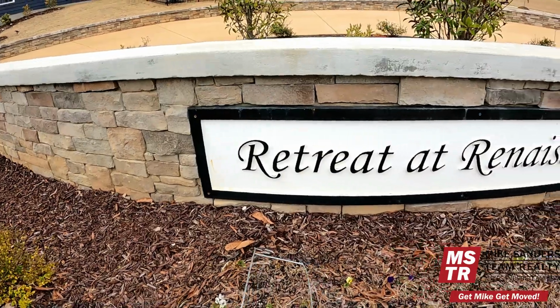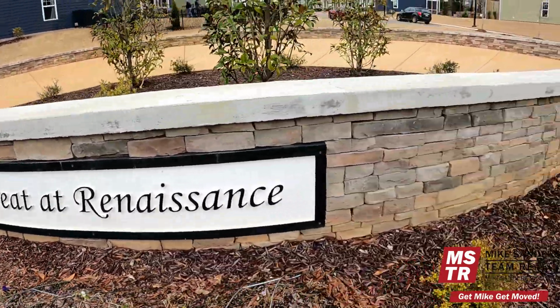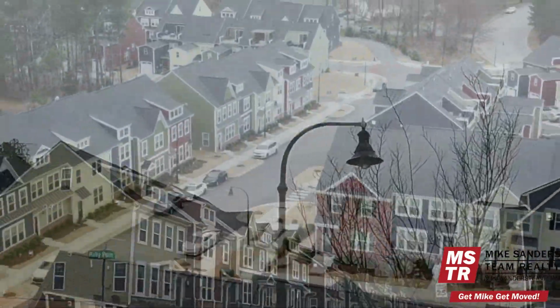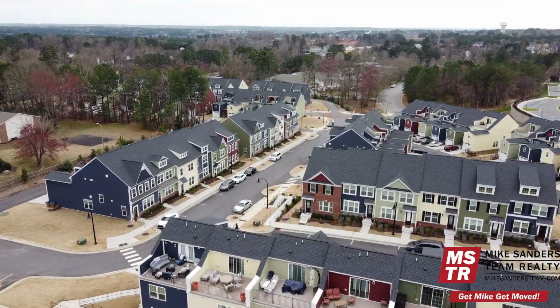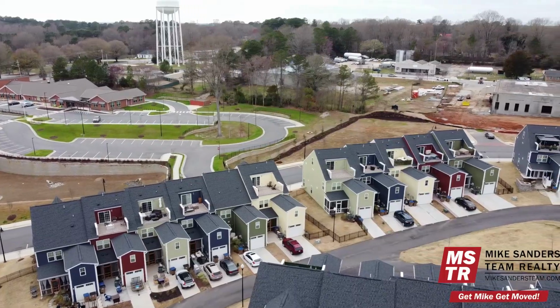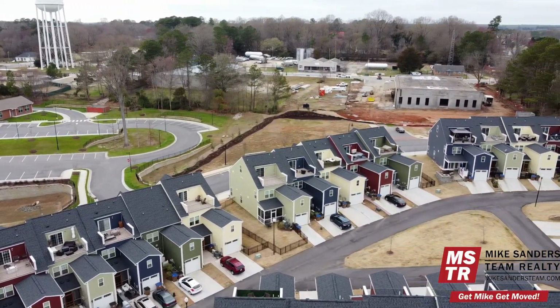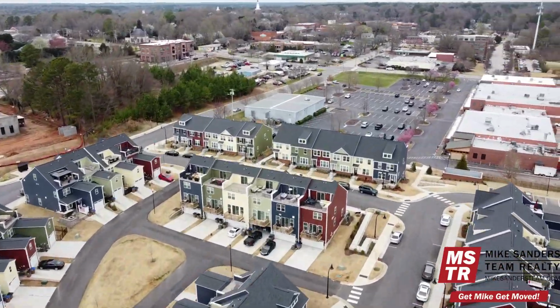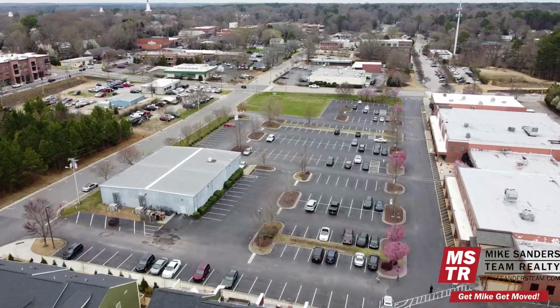Okay guys, so right now I'm literally 3 blocks southeast of the downtown Wake Forest Business District. I'm here at the Retreat at Renaissance Townhome Community, which is virtually brand new. These townhomes were just built maybe 2 years ago. This location is absolutely incredible if you want to be right near downtown. You've got a really easy walk downtown to pretty much anywhere you'd want to be. From the Renaissance Townhome Community, you're literally steps away from anything downtown that you'd ever need or want.